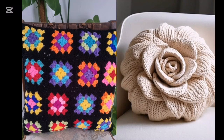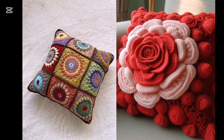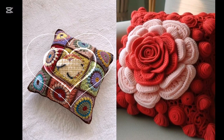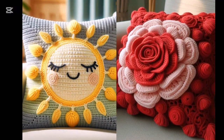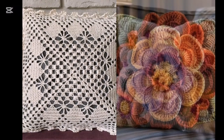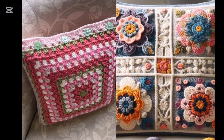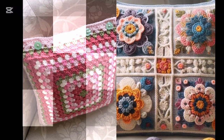How was the video and how were the designs of beautiful and trendy crochet cushion cover designs, stylish ideas, beautiful and trendy knitted patterns, easy patterns, most beautiful shapes, stylish shapes. Top 50 designs and ideas you can see in this my video. Every design is beautiful and trendy.